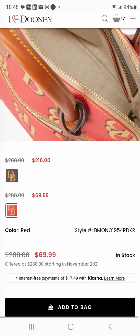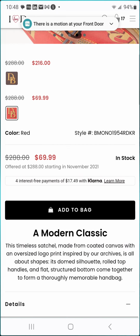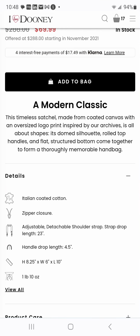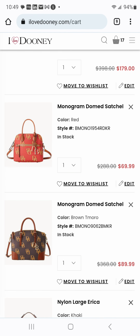The red color is gorgeous if you like that contrast. From a size standpoint, 10 inches long, a 6-inch butt, so they did not compromise again on the depth, but only 8¼ inches high, 1.10 ounces. So it is an exceptionally lightweight bag before you start adding in your carry.